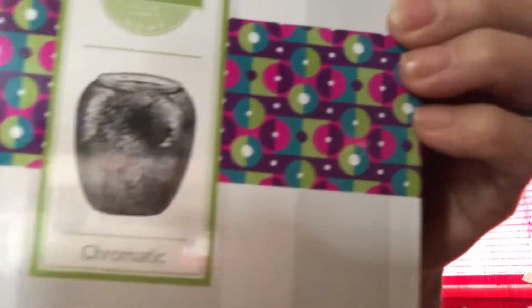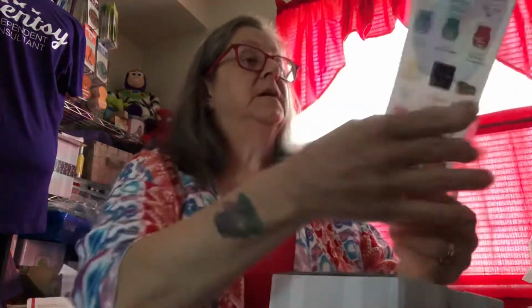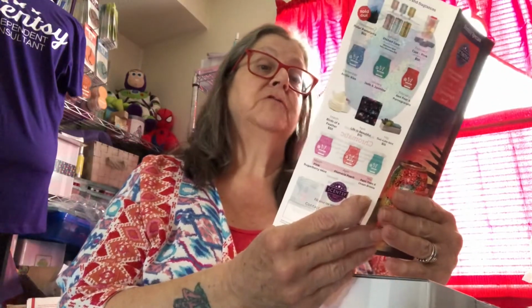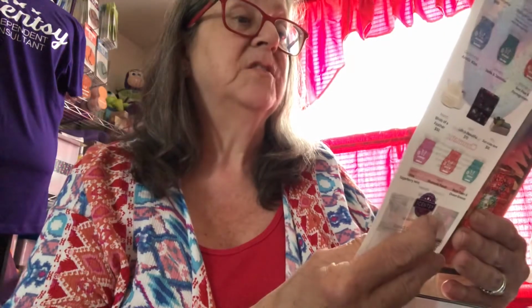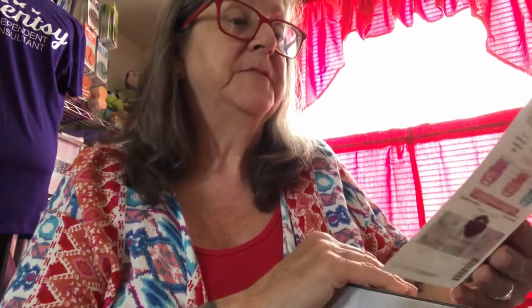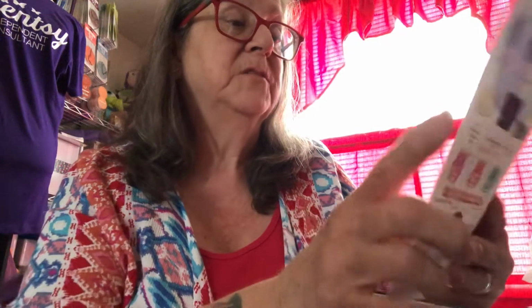I will take it out, but first let me show you. Look at how pretty that is, first of all. Chromatic. Add bold, rich color to your space with this stunner. Color-plated glass is shattered, then sections are hand-placed, creating a dazzling mosaic that radiates even more beauty when lit. $49.50 for this month, 10% discount. It's $55 next month.